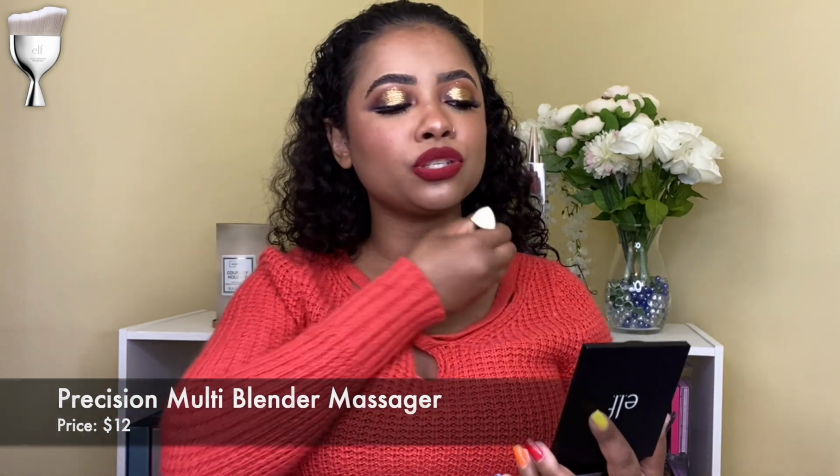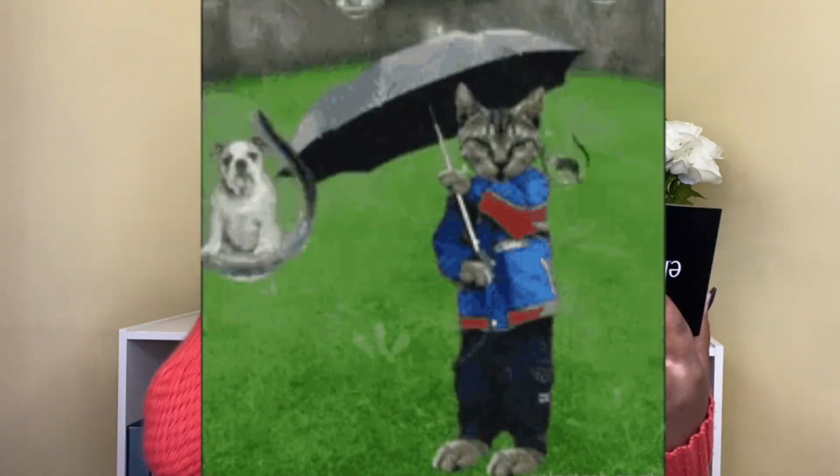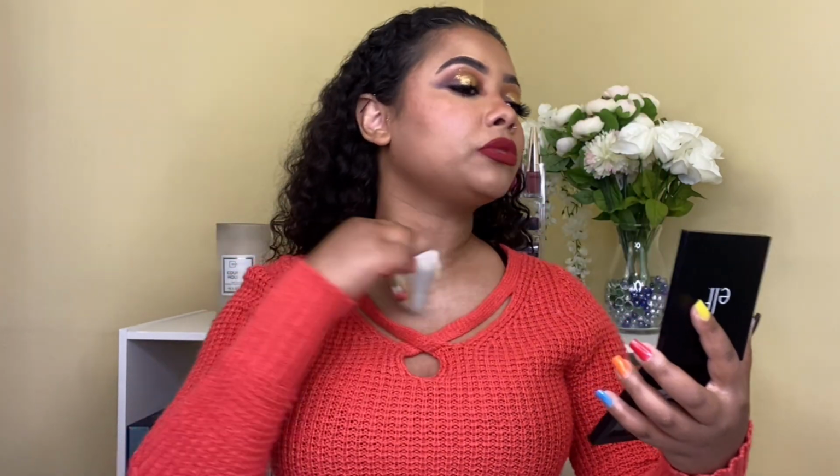It smells so nice, so summery. I love it. And I'm gonna go ahead and just add a little more. I lied, a lot more. It smells so freaking nice, and it's just supposed to give you that summer glow, I guess. I don't know if you guys can see it, even though I'm wearing a sweater. It was raining cats and dogs today, so that's why I'm wearing a sweater, and that was just really cold.